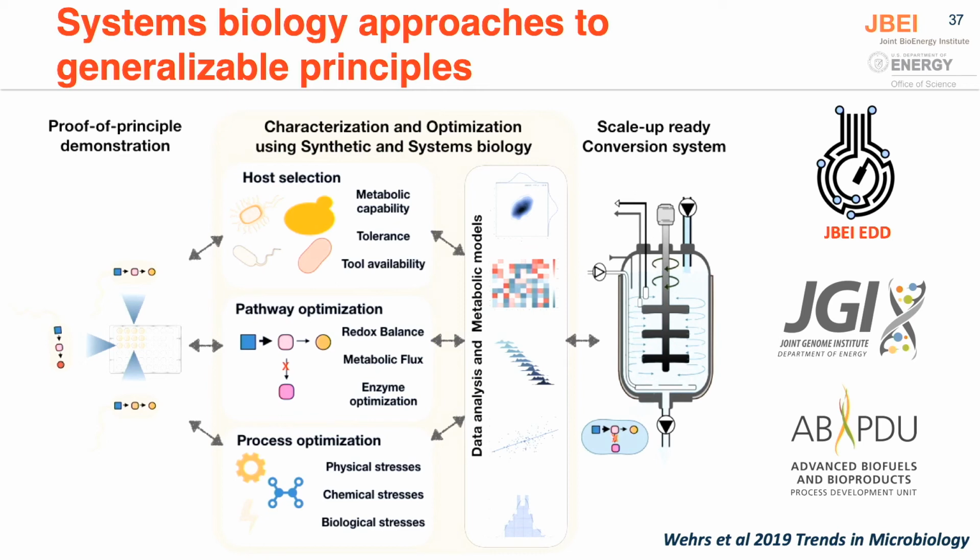And I wanted to, at this time, also tell you that a lot of this data we collected, we maintained through the JBEI Experiment Data Depot that makes it that much easier for us to mine the data. We have a lot of workflows going through JGI to do both synthesis and sequencing of our engineered strains, and a lot of this work was done in collaboration with ABPDU.